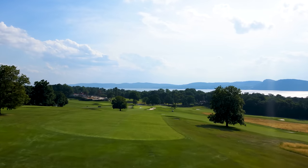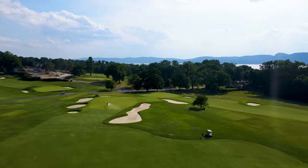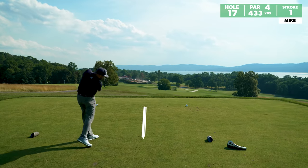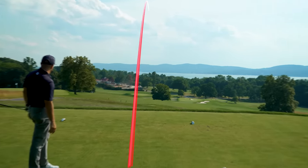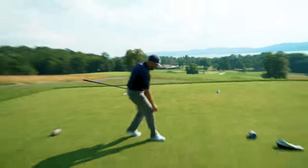I love this 17th hole because you can really get after it. It's got a big, wide, almost split fairway downhill. The hole does play 433, so it's certainly not short, and we got a little bit of wind in our face. The views up here are gorgeous, and it is downhill, so we can really kind of let it rip here. Okay, it should be okay. It's a nice wide fairway. Fairway does move right as well.